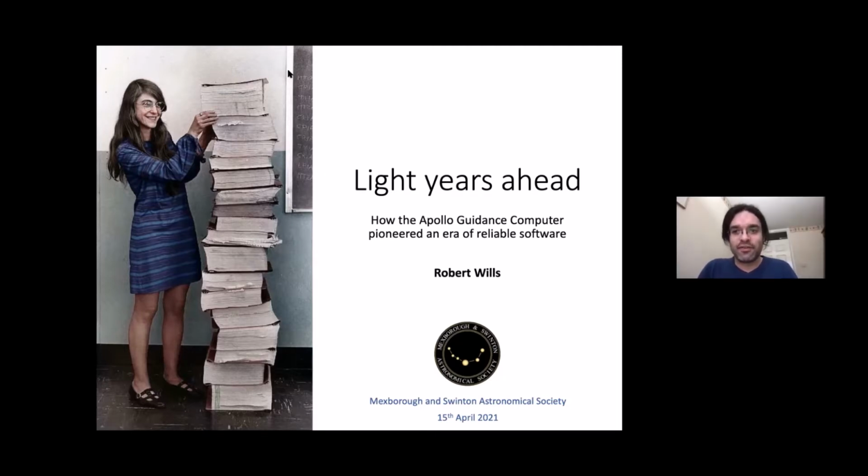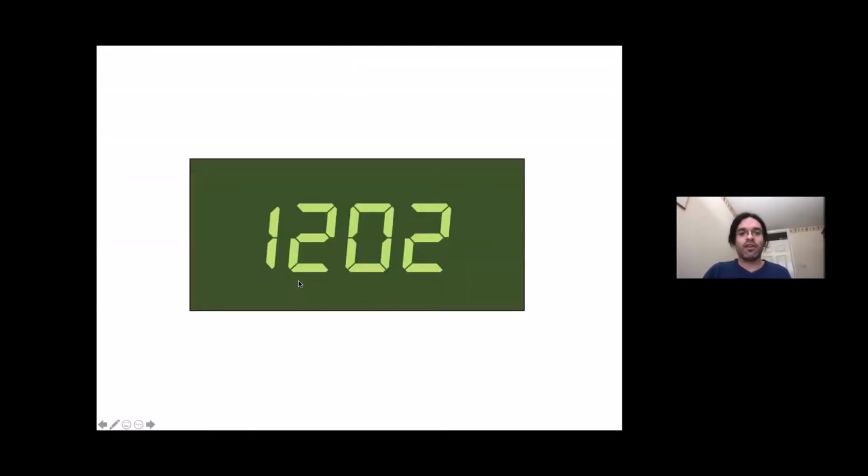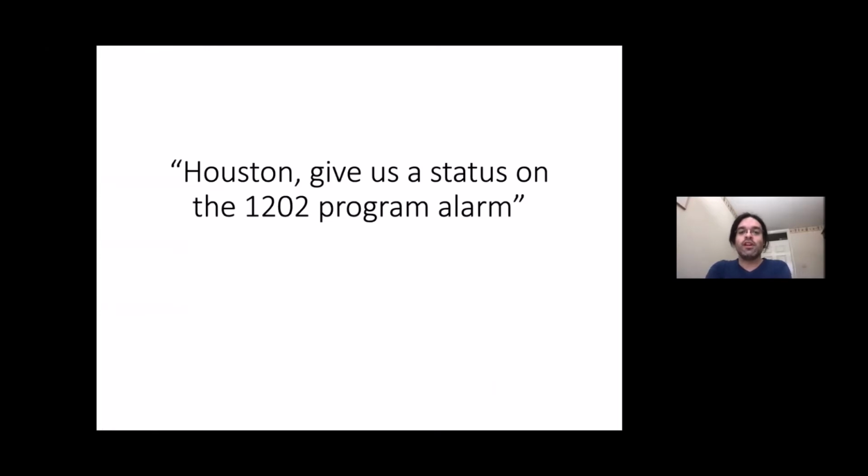July the 20th, 1969. Neil Armstrong and Buzz Aldrin were in the lunar module, 40,000 feet above the moon's surface and descending rapidly. All seemed to be going well when suddenly the onboard computer indicated a 1202 program alarm and the computer restarted. Neil Armstrong, as ever, remained cool, calm and collected and radioed Houston with just a hint of urgency in his voice, asking for a status on that program alarm.